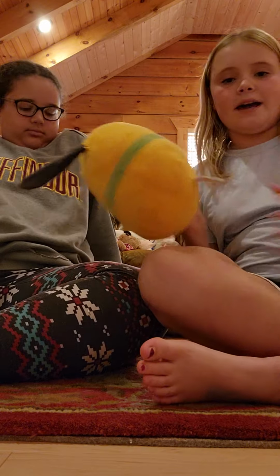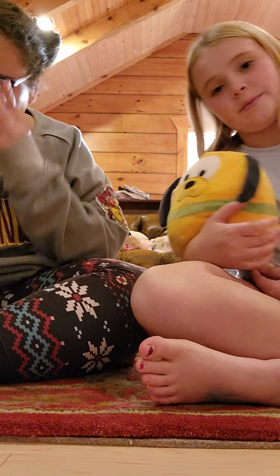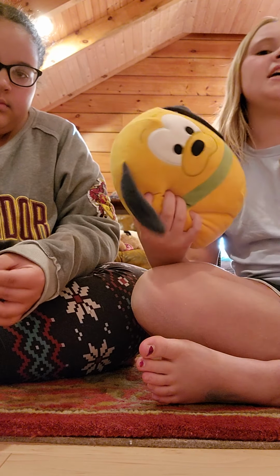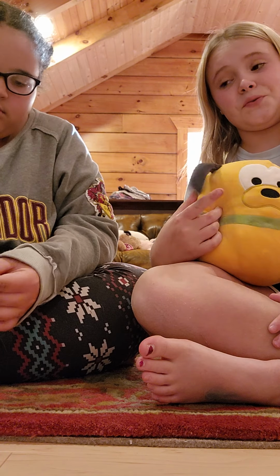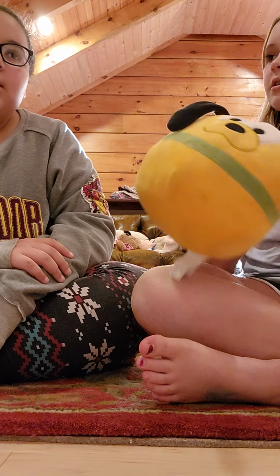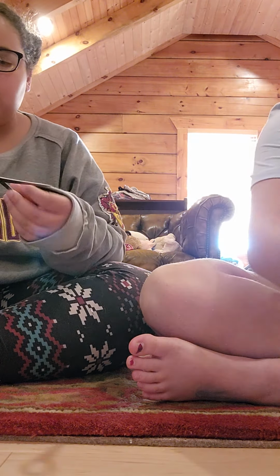So, now I have Pluto. I love Pluto. He's my second favorite Disney character. I always watched Mickey Mouse when I was little, and Pluto is my favorite character. He's one of my new-ish ones. I got him at Cracker Barrel for $14. It's expensive for a squishmallow, but I've seen more expensive ones. Sorry, we're way off topic.